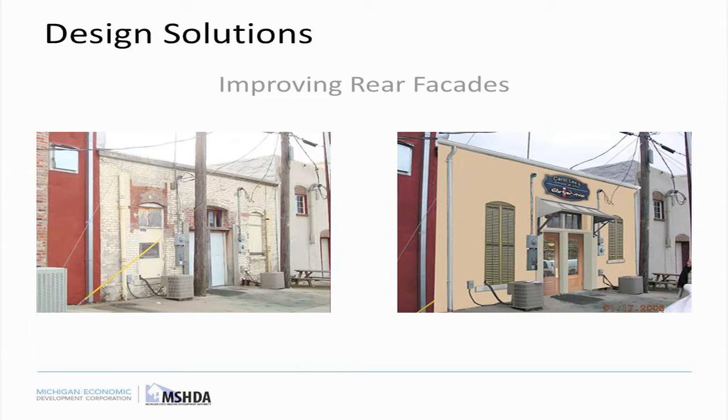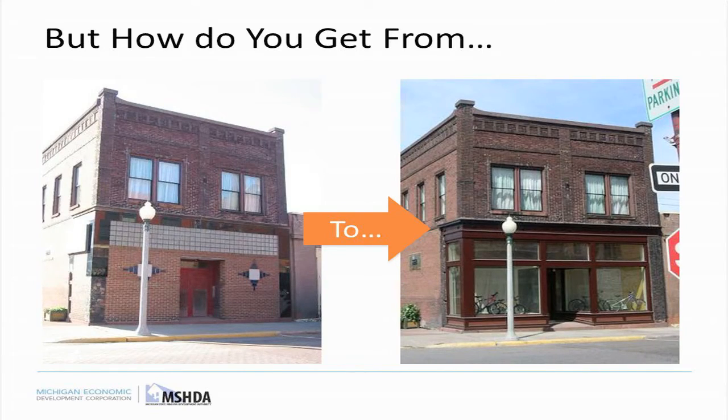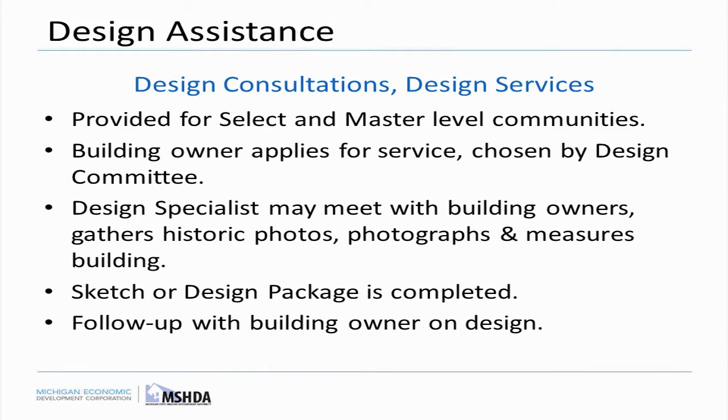Now, sometimes we want to consider improving the rear facades. Some businesses have parking lots in the rear, and we want them to look good because people use the rear facade, the rear entrance as well. So in this example, it was simply paint, probably that looked like the front of the building, and some improvement in signage, a little bit of a canopy, and it looks like a nice store to walk into. But how do you get from the example on the left, a closed-in facade, to a very nice place to shop?